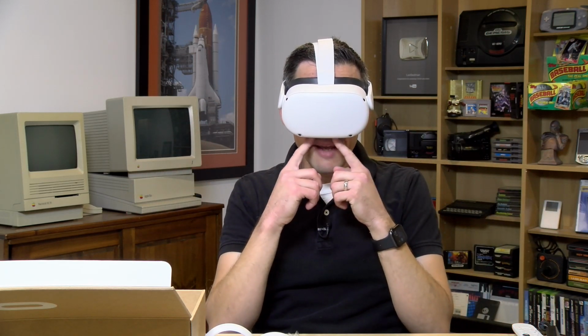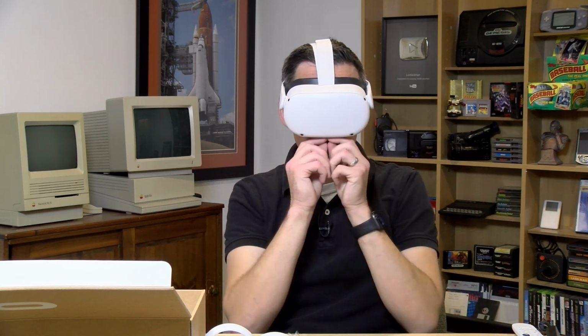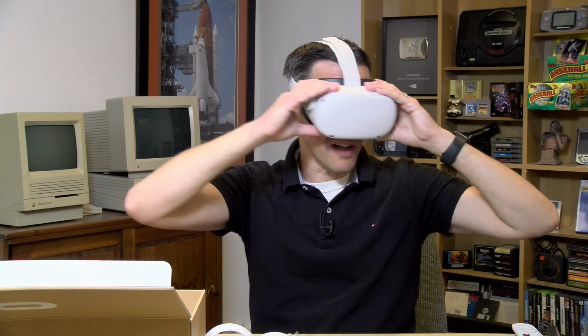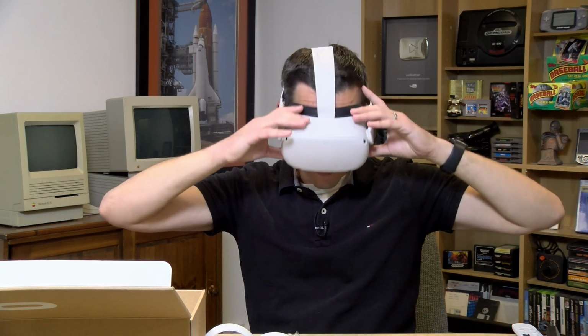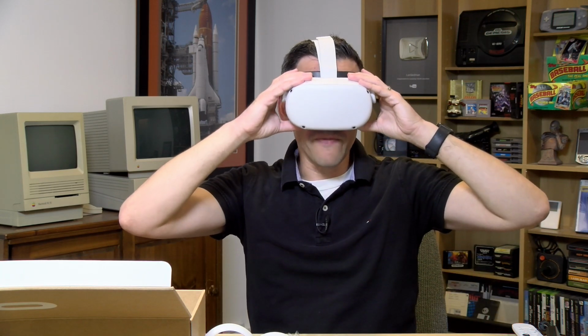I am getting some light bleed in here by my nose, so I might want to look at whether there are some accessories to block that out a bit, because that would lead to some God rays inside the headset once I get everything booted up. But overall, it is definitely an improvement in comfort over the previous edition.